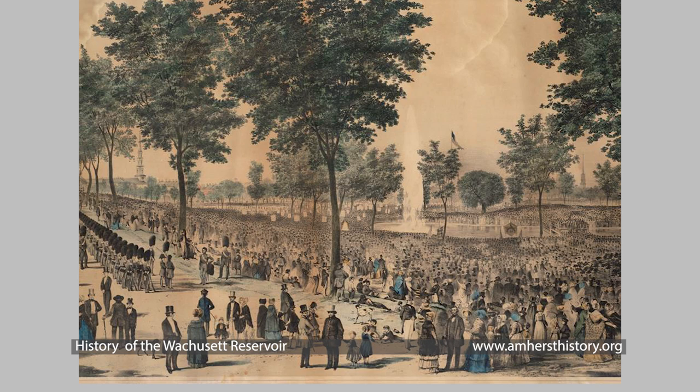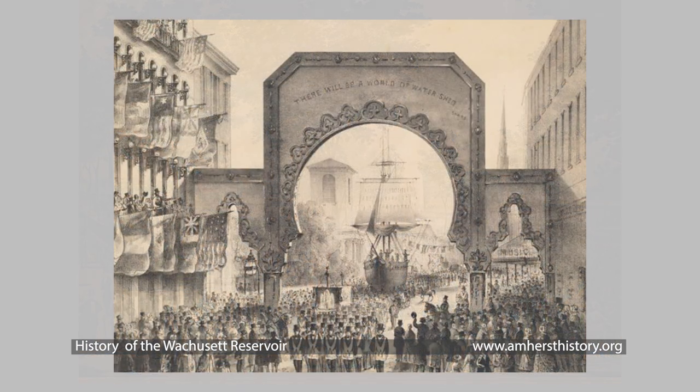So a parade, some people compare it to like the Patriots one, what the celebration would be like in Boston. So that was a wonderful day. Pictures commemorating the occasion. Yeah, there's a quote here from Shakespeare. There'll be a world of water shed upon that big arch.